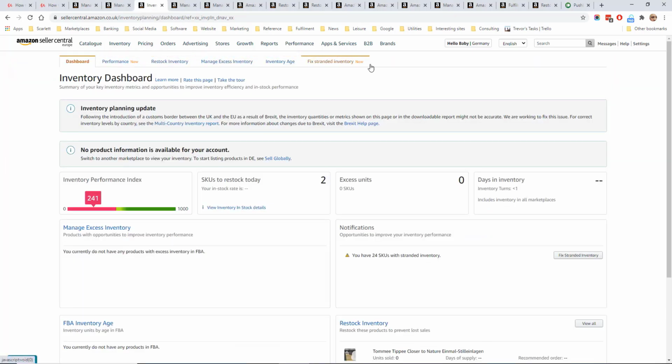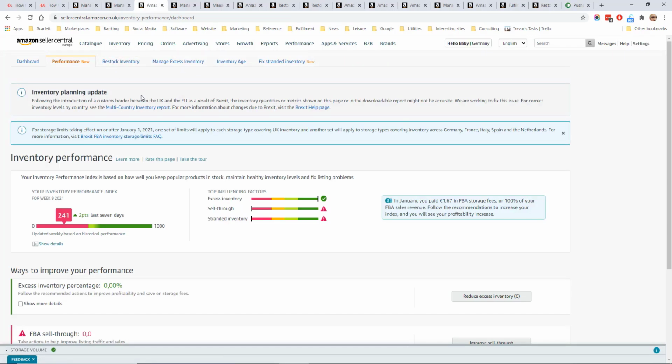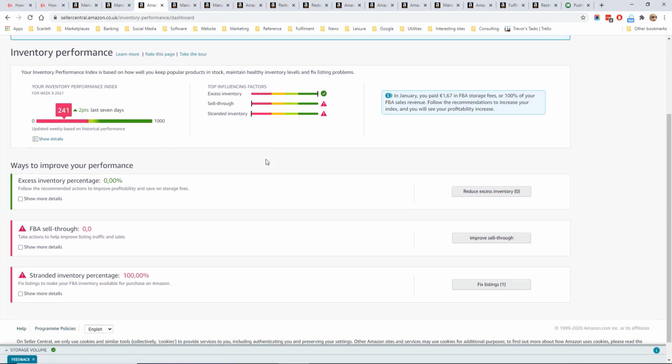There's a number of options up the top. On this dashboard, you will see a summary of all the different measures. The different boxes on the dashboard will link through to the tabs at the top. The Performance tab shows a snapshot of the performance of the account in terms of excess inventory, the sell-through, and the stranded inventory.